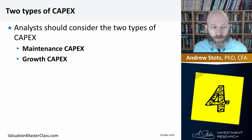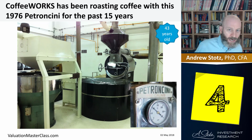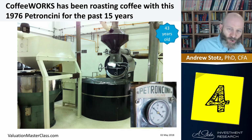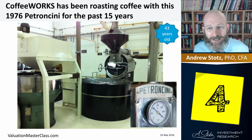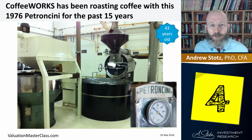So the next one is growth Capex. Now, Coffee Works, hey, just had my espresso this morning right now. My Coffee Works espresso, the company that I own with my best friend. We've been roasting coffee with this pictured 1976 Petroncini coffee roasting machine for the past 15 years. That machine is 43 years old.